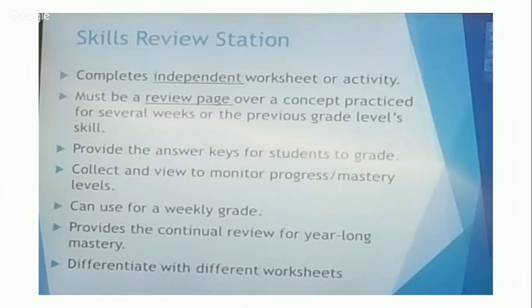You could use it for a weekly grade. That's kind of debatable if the students are grading it, but I would check on it to see how students are doing because they should be getting feedback on the work that they're doing in the stations, whether it's from their peers or they're grading it and thinking, oh, maybe I didn't do so great on this. And then you're conferencing with them or you're collecting it to check on it so there's some kind of accountability. Maybe you're just taking it for a grade as far as accountability. It provides continual review for year-long mastery.